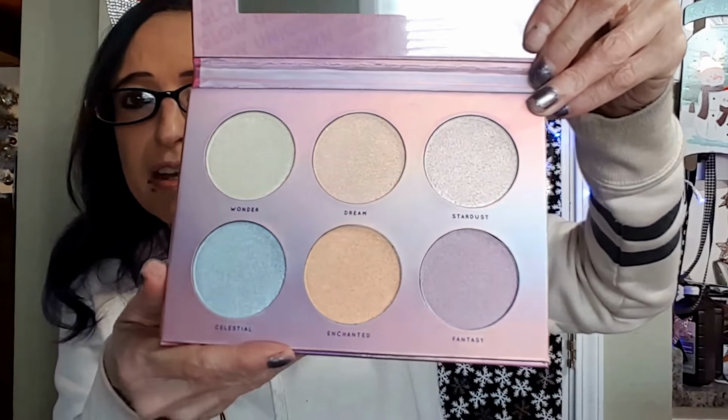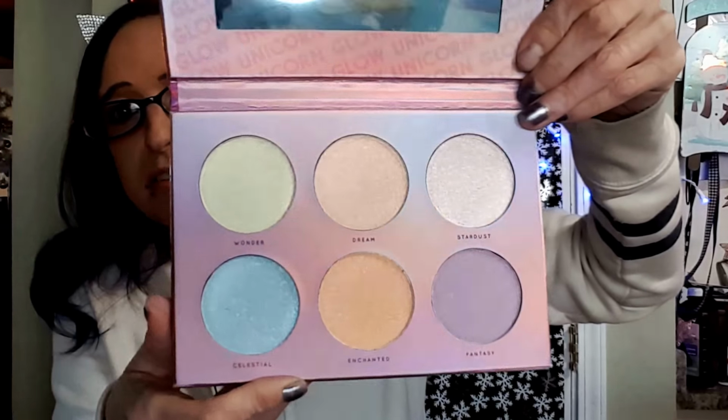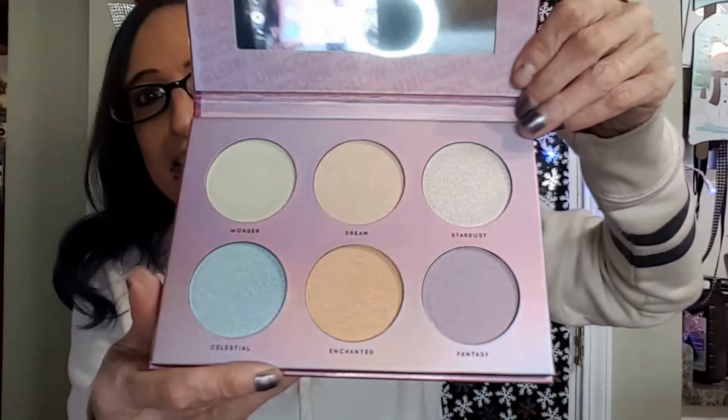And last but not least, I have the Unicorn Glow highlight, which is really hard, but there's a unicorn just right there. This is also by Face Candy. I'm going to go ahead and open this up. And I will be swatching this as well in a different video. So there's the front, this is the back, which I think is really cute. And here are the highlights, which are freaking amazing. I cannot wait to swatch these and put these on my face. I am totally obsessed with highlight right now, so I'm very excited about this.